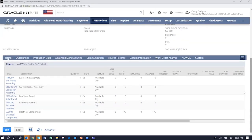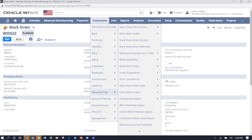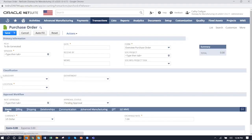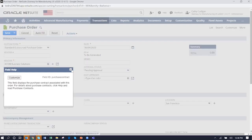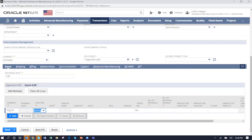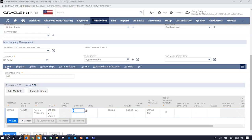All right, so the one challenge I have here is that none of my items are committed. So what I'm going to do is repeat that process with my SAF 100 and get my items properly committed. We'll choose our outsourced PO. We will choose our ACOM vendor. And add our line items. I'm going to use the same manufacturing charge item. And then I'm just going to choose a revision here to my bill of materials and add my appropriate production start and end dates.